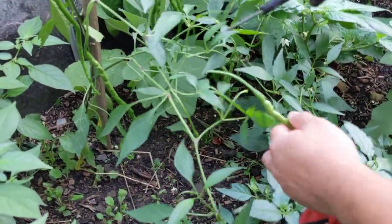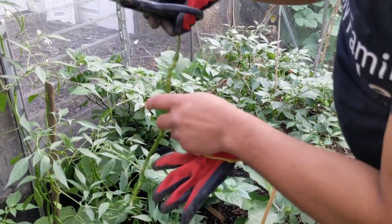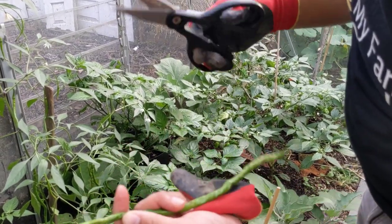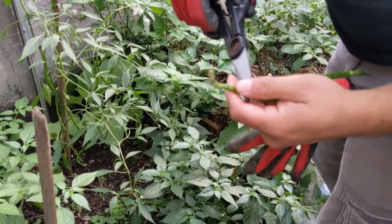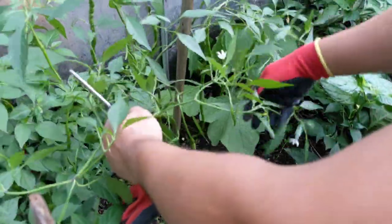This really long chili's grown, it's probably about 12 inch. It's grown to the bottom and it's touched the floor and it started to rot, or something's eaten it. But we'll get rid of that end. The rest of that can go inside. We've got a real biggie back there, look at that one.